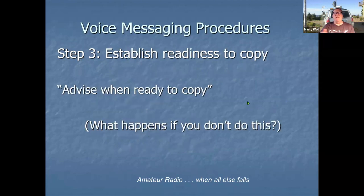So once you let them know what you have, what kind of message it is, and the format, advise when ready to copy. Okay. If you don't do this, they may not be ready.